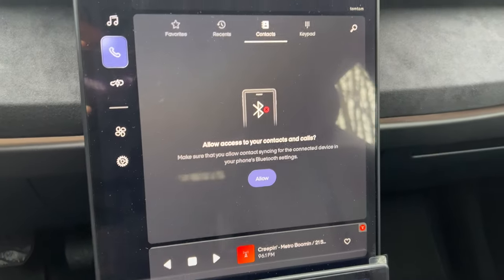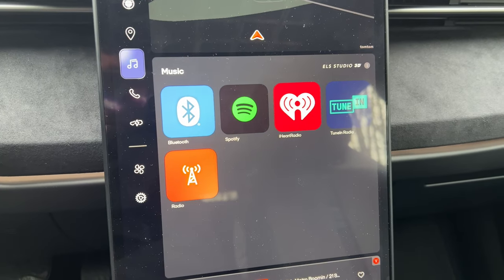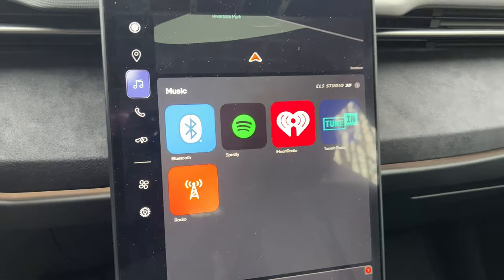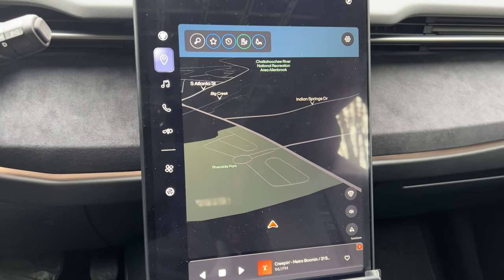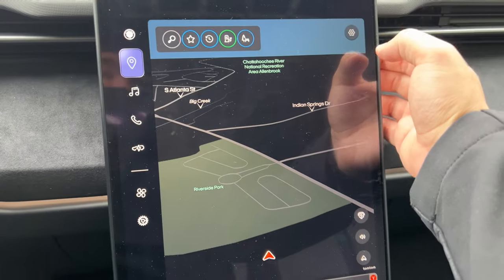This, of course, is just all of your Bluetooth stuff for your phone. This is your music. There's TuneIn, Bluetooth, Spotify, iHeartRadio, and regular radio. This here is your maps, which they use TomTom for their maps. And what kind of settings do we have here?